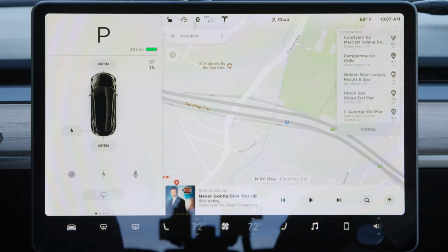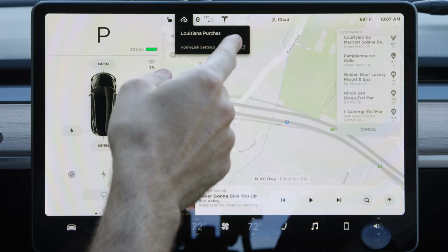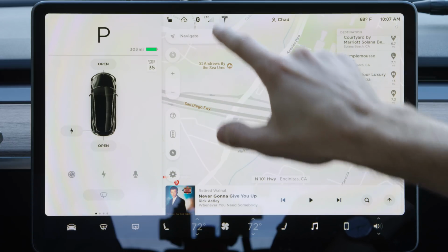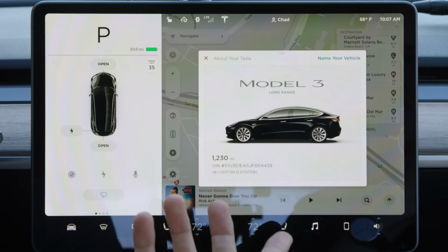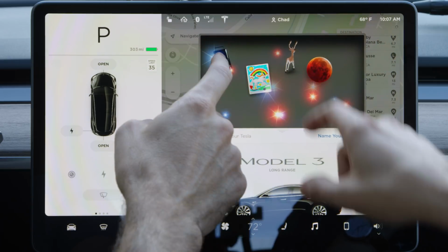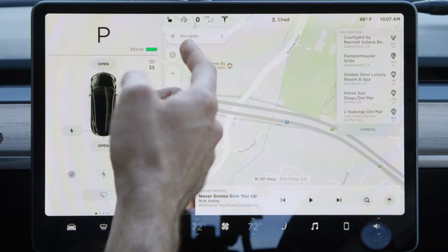Yep. So you can set your, I think HomeLink is the official name, not an ad, to set your garage. Louisiana Purchase, apparently, that's their garage name. Bluetooth. I haven't played with any of this. So this is where you start to get into pushing the drive stalk down 4 times. Oh, so this is how you get Rainbow Road. That's awesome. So we haven't done Rainbow Road yet.